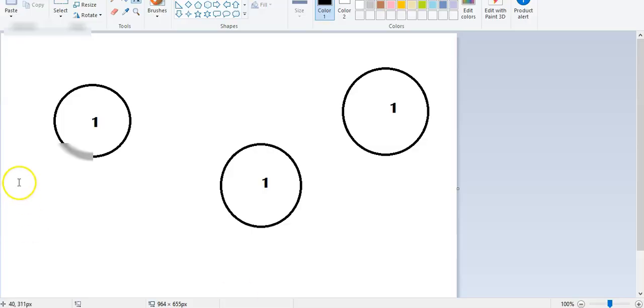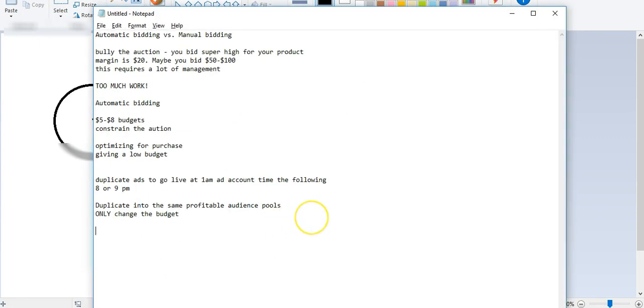Now, what did we do there? Again, we have a $6 budget. Now we have a $7 budget and an $8 budget. Same exact audience. We did not change the targeting. We didn't vary anything up. All we did was spend more money into what is already working.